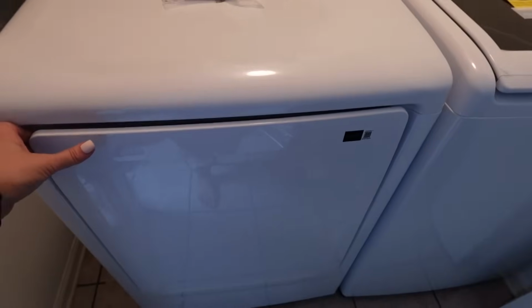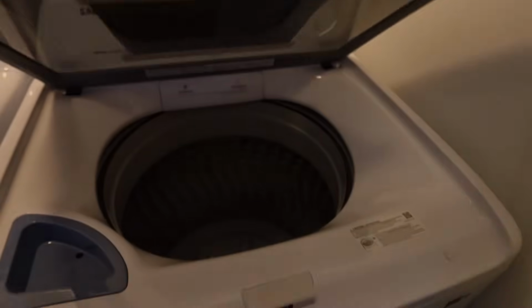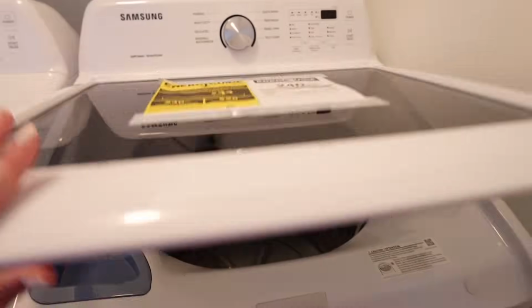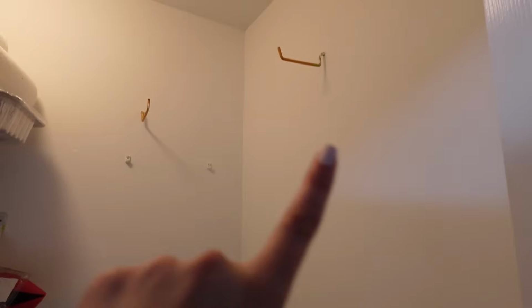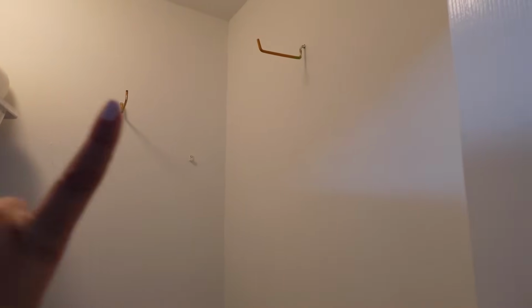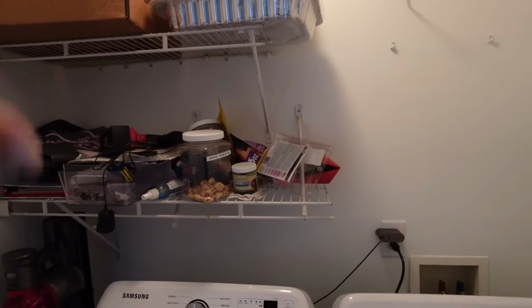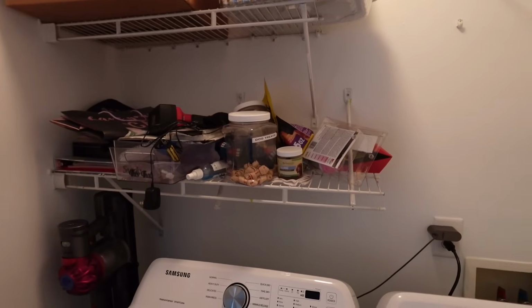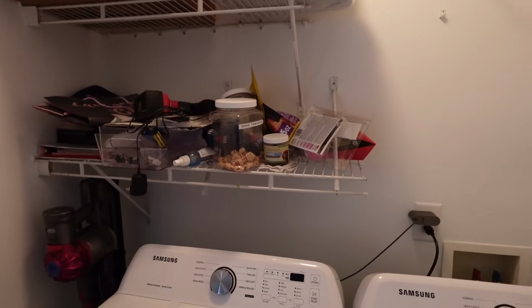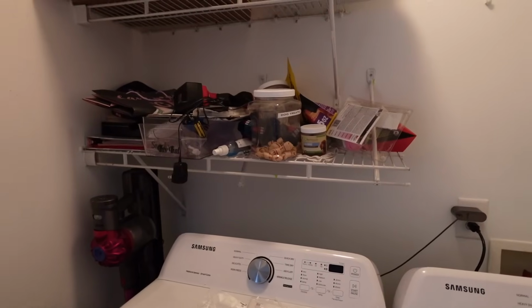So anyways, here is my dryer, and then here is my washer. I'm so excited. It's beautiful. And then I do have, I don't know what these hooks are for, but maybe I can figure out something to do with those. But obviously we have these shelves, but these shelves are also going to have to hold my laundry stuff. So a lot of this stuff has to come out. So we're going to also have to be doing some organization.